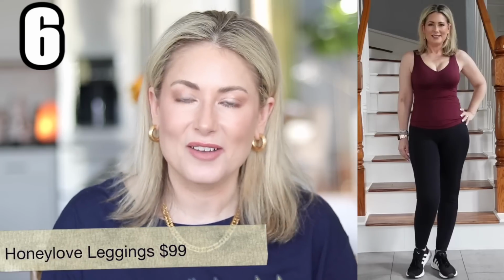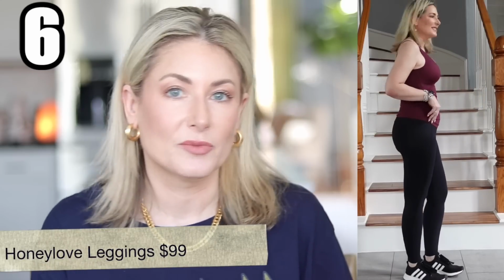Moving on to number 6, the Honeylove Leggings. So I have been on board with Spanx for a very long time and I am ride or die with Spanx. They make it possible for me to wear so many things that I generally could not squeeze my gut into. But I have found a new love that supersedes the original love for the Spanx legging, and that is the Honeylove legging. And apparently many of you feel the same way.